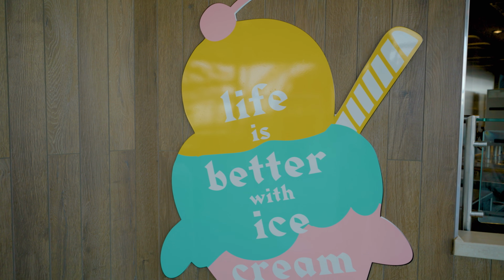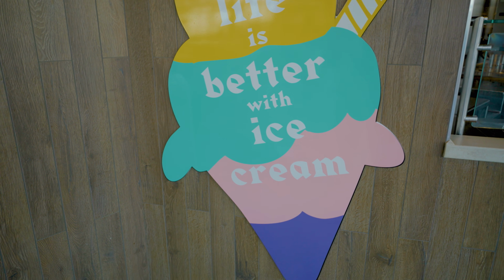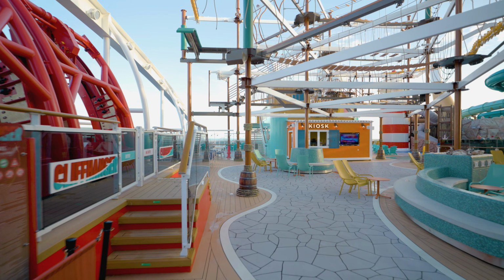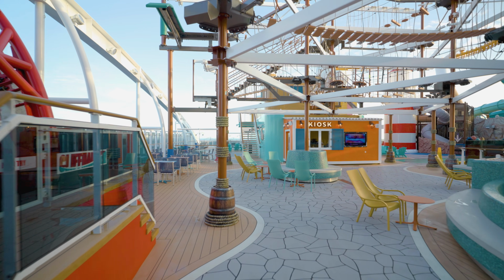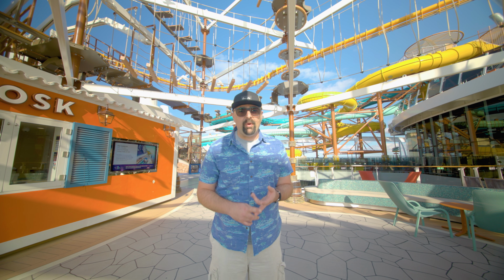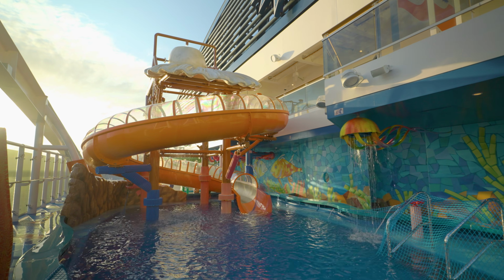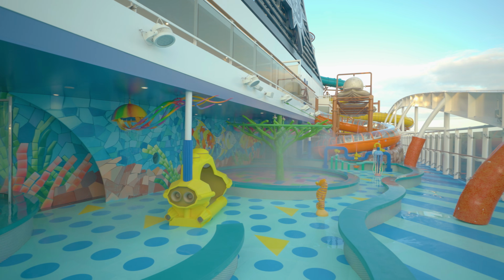Another area where MSC World America really shines is the entertainment, especially for kids, teens, and young adults. Now this ship is a powerhouse for families. You've got water slides, rope courses, bumper cars, and a ton of other kids' activities. This is easily MSC's strongest feature.